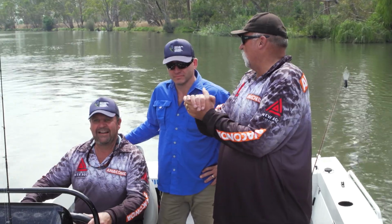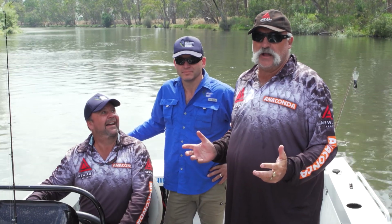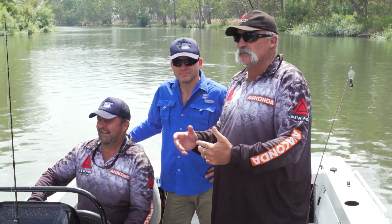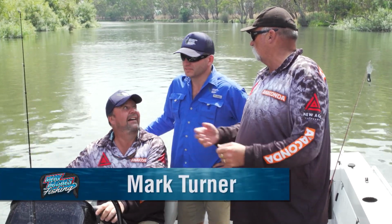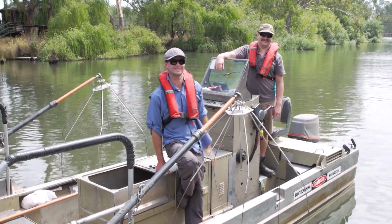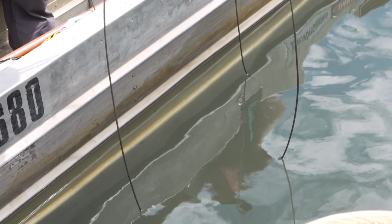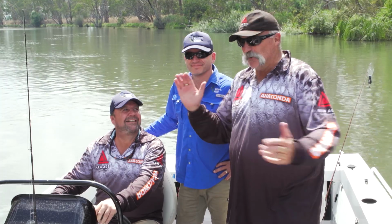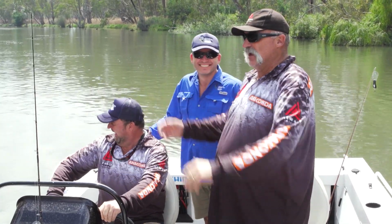Turner with the Goulburn Broken Catchment Management Authority, and we promised you a metre cod today, and this is it. So we've got the electro-fishing guys. They're up here doing some research. We're going to tag along with them, and where are they from, Mark? These guys are from the Arthur Rylah Institute. We've got Zeb and Jared. They'll take us up here and we'll give a few snags a buzz and see what we can get. So hopefully, fishing with a twist, a couple of metre cod are going to come on board. Happy days, Squiz. Let's get 'em. Okay, we're in your hands, boys.